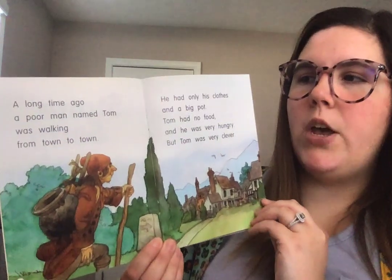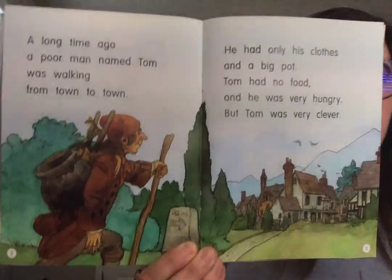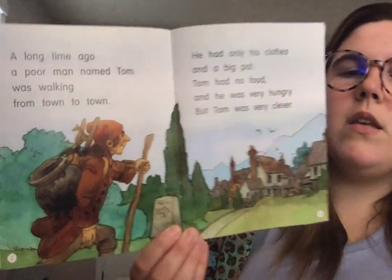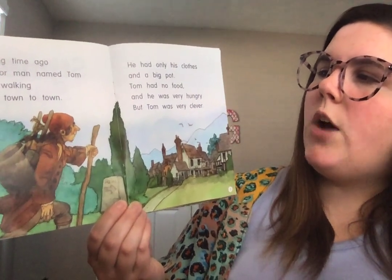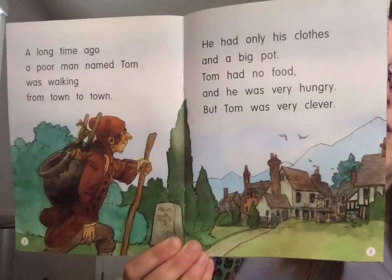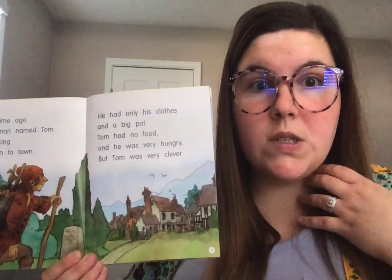A long time ago, a poor man named Tom was walking from town to town. So you can see that he has his walking stick in his hand. Okay. He had only his clothes and a big pot. Tom had no food and he was very hungry. But Tom was very clever. Clever means that he's smart and he knows how to do something really well.